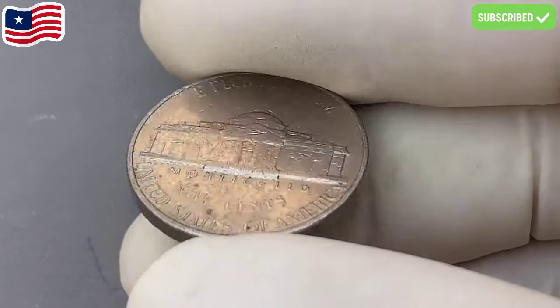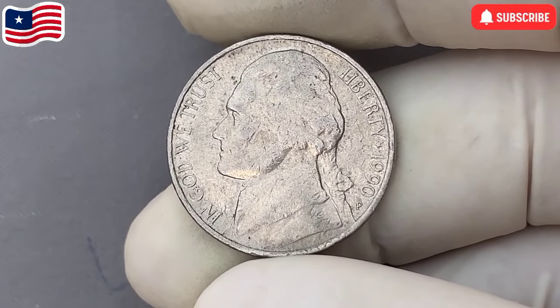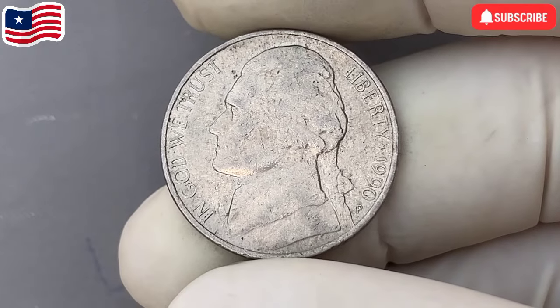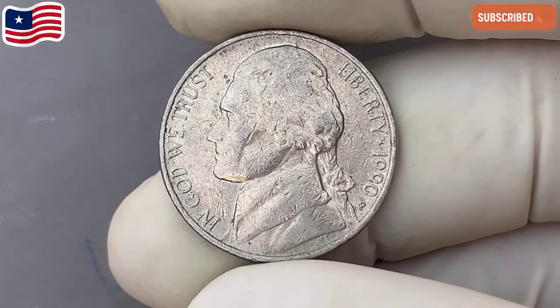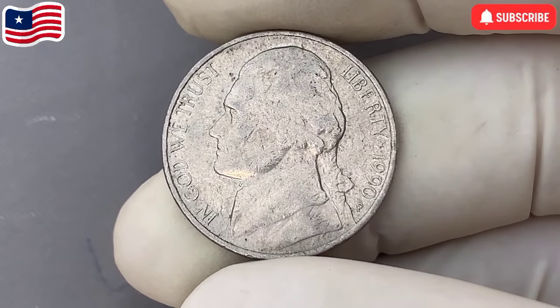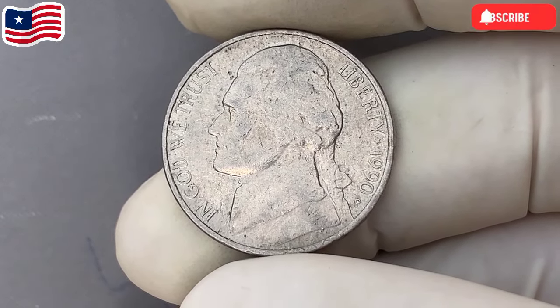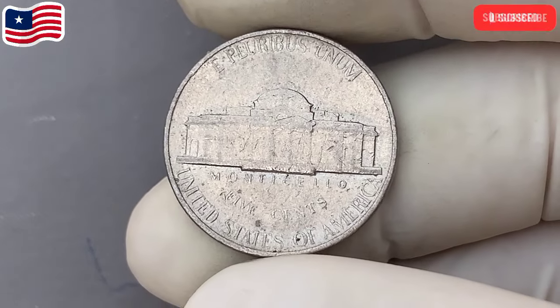Sometimes, mint errors happen during production, things like double dies, off-center strikes, or unusual planchet flaws. These errors aren't just mistakes, they turn regular coins into unique collectibles that can demand a premium price. Collectors often chase these rare versions because they represent a fascinating glimpse into the mint's manufacturing process and add a layer of exclusivity.